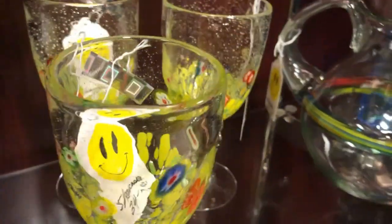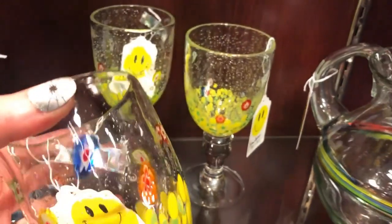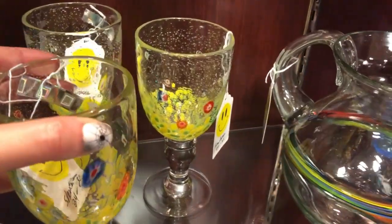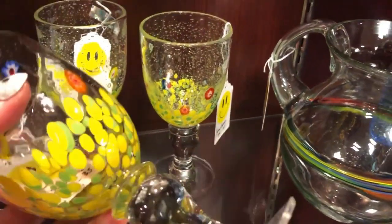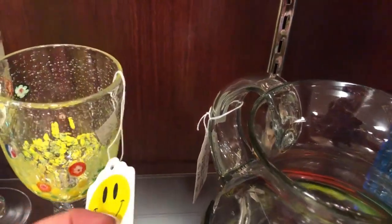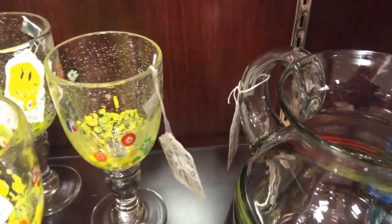These Mexican confetti or Millefiori attempt splatter glasses. I think these are usually recycled glass, right? The Mexican blown glass. Can't say for sure. They cost me like $1.10. I've got them for $12, which seems to be the going rate in this market.